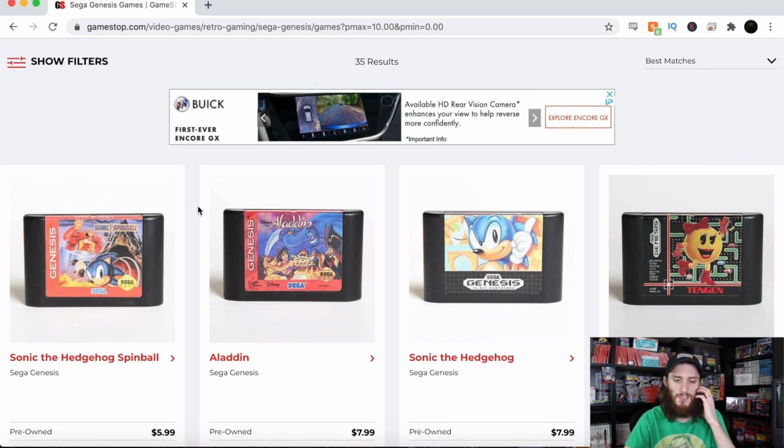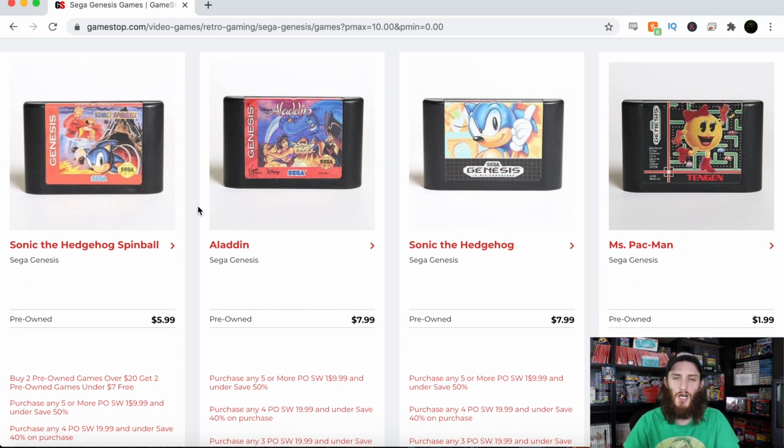so we will go ahead and talk about all of those and get through that. Now first off, you see is Sonic the Hedgehog Spinball for $6. It's a pinball game based on Sonic, obviously, so if you're into that, you can pick that up. $6 isn't bad. That's probably well worth it. Next, we've got Aladdin for $8. This is one of my favorite all-time games from the Sega Genesis, so for $7.99, definitely pick that one up. Next to that is another legend of the system, and that is Sonic the Hedgehog #1 for $8. And then you got Miss Pac-Man for $2, rounding up the top 4 spots.